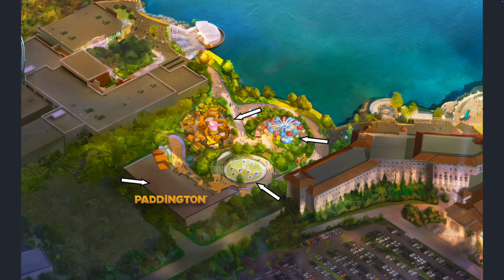If it follows maybe the first movie, where you start with Paddington, you meet him at the station, he goes to the house, or through the whole of his story, I definitely feel like this will be what that should be. There also looks to be water, so possibly it could be a boat ride going round and talking about Paddington's story as well. So there we go, that one is Paddington.